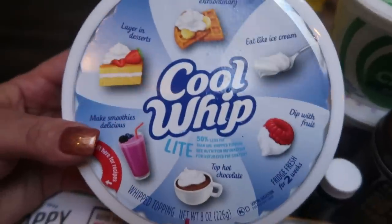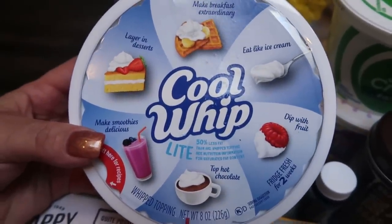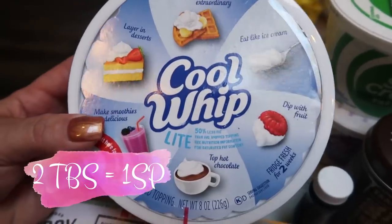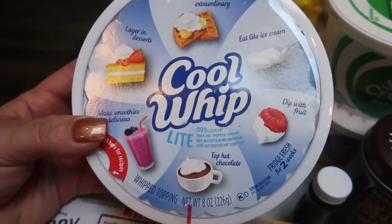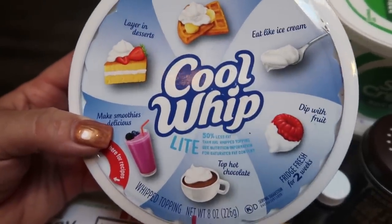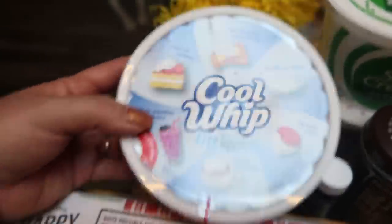Some Cool Whip Light. This is for angel food cake and strawberries that we're going to be having tonight for dinner for dessert. And I'm just going to throw this into the fridge. I generally get the Fred Meyer brand, but this one was actually on sale. So this is the Cool Whip Light. Whatever's left over, we can use for desserts.